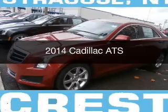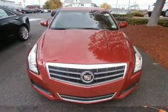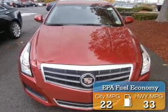This is a new 2014 Cadillac ATS. It's powered by a rear-wheel drive engine and an automatic transmission. Great fuel efficiency saves you money by requiring fewer trips to the gas station.